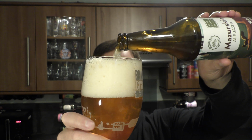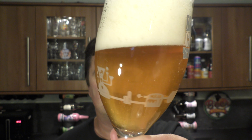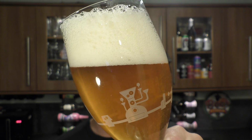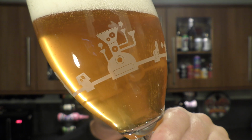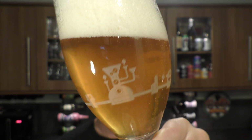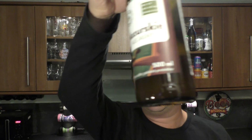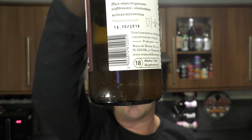Nice looking beer. Going to be a bit careful. I'll show you what it looks like now. Good carbonation, golden amber coloured beer. You can see the sediment there floating around in the glass. Two finger, three finger white head. Looks really quite nice. Loads of sediment in the bottom of that bottle. I'll show you later on. Let me put it down for a moment.